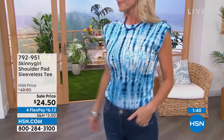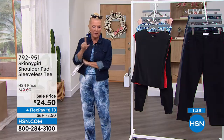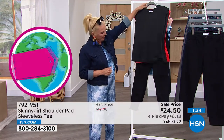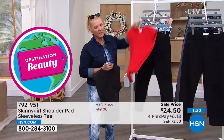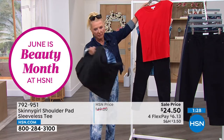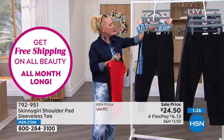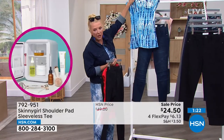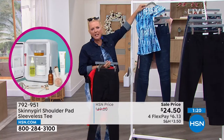Okay, so I want to show you a couple options, too, because I grabbed all three pairs of the moto pants that we just featured, the jeans, right? So here we go, black on black. That's pretty easy, but this is fun. If you want to go and get the black glasses that are on sale, clearance, black with red, fantastic, right? All right, so here we go. This is the tie-dye, and then I took it back to that indigo moto. Can you imagine just a little pair of white tennis shoes?